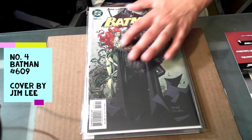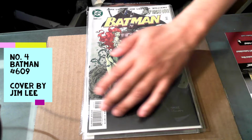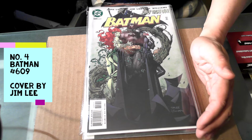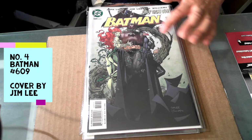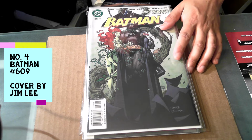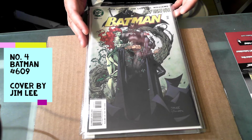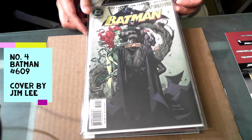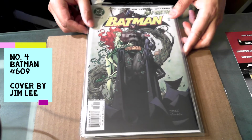Just a beautiful illustration here. A lot of detail in the vines and the cape work here at the bottom. And again, the great characters here. The female characters just toying with Batman. Helpless Batman. Great cover. Girls Night Out, 609.